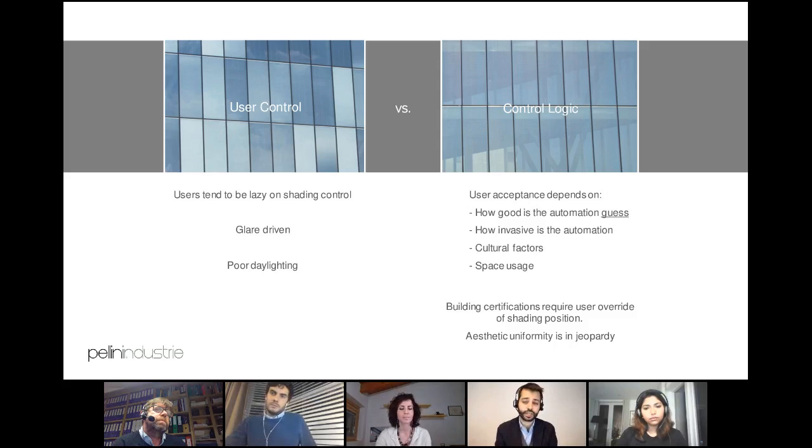But it actually creates poor daylighting. So people actually forget to open shading when the glare situation has passed by. And this thing about poor daylighting is kind of subtle, because it's like having a waitress passing with a glass of fresh water through an office.